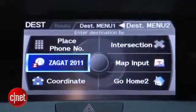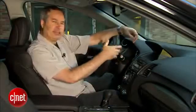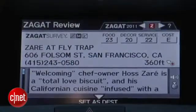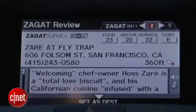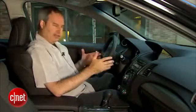As you can see, we've got the Zagat listings. The Zagat listings are pretty detailed. You actually get the scores for the restaurants, and you can even go deeper and get into actually comments about the restaurants. You can really do a little digging here if you don't want to pull out your phone and look up Yelp. Acura Honda's always had great voice command, and here it's taken to a really good level.